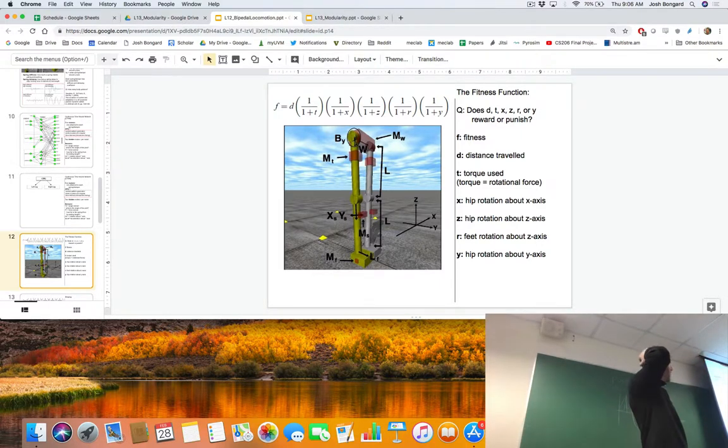Sometimes we see penalty terms where the value inside the penalty term is subtracted. Another way to do it is 1 over 1 plus the penalty term, as long as the penalty term is always a positive value. If the penalty term is positive, then we're trying to push that value down towards 0 and get rid of it. The closer T or X or Z or R or Y is to 0, the more its associated term approaches 1. The greater any of those values become, the closer to 0 those terms become. And because we're multiplying them together, it doesn't matter what any of the other terms are, if any of those terms approach 0, the fitness of the whole robot is 0.